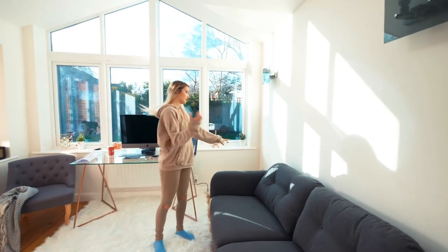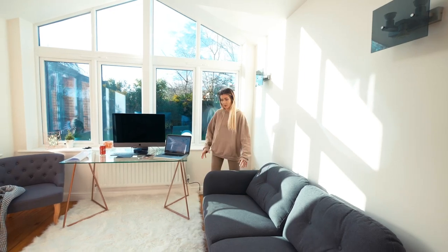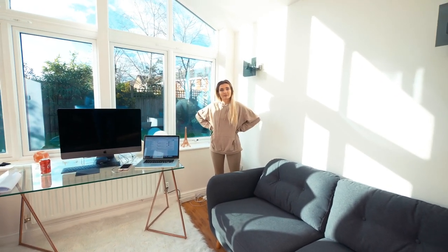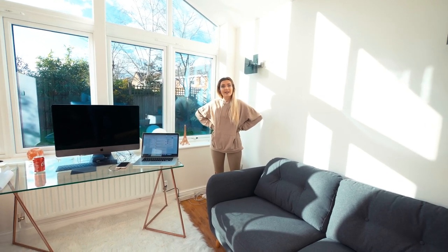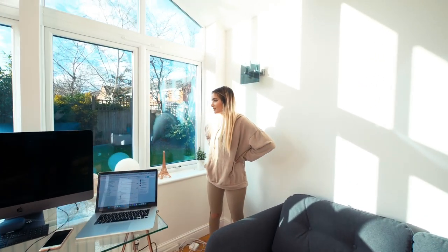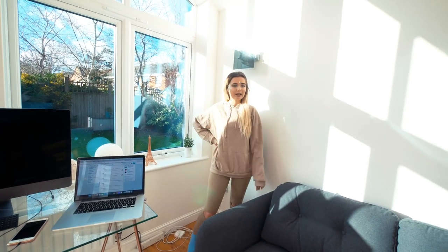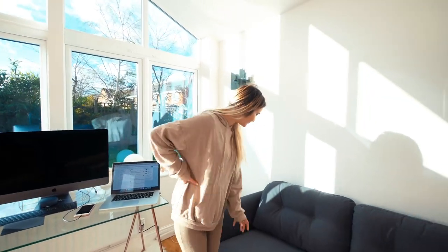Like we haven't got anything here. I was thinking more like a little side table. No, do you know what I think? I think a tall, fake green plant. Yeah, just to add a bit of life to the room, because there's no plants really. I mean, we have quite a few little ones. Obviously, they're all fake because we can't keep a plant alive.